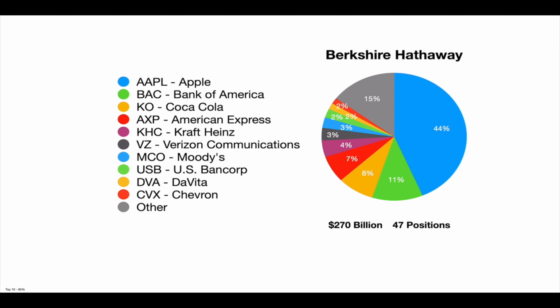So this time, as the portfolio, 85% was in the top 10. This is just the top 10 companies, and then I've grouped together everything else. So you can see most of this portfolio is in the top 10.